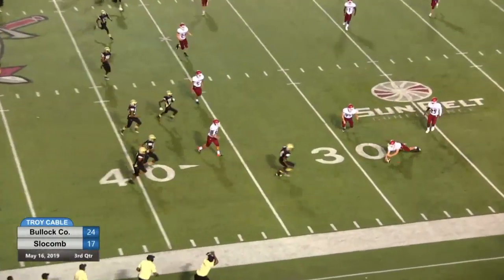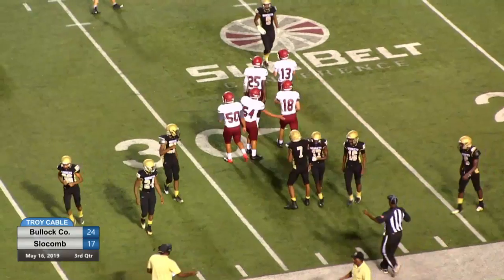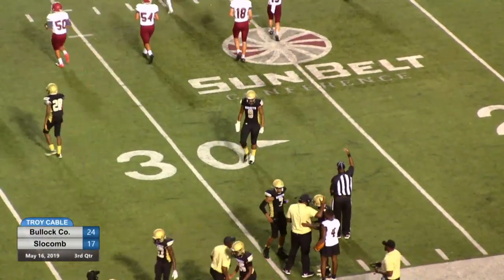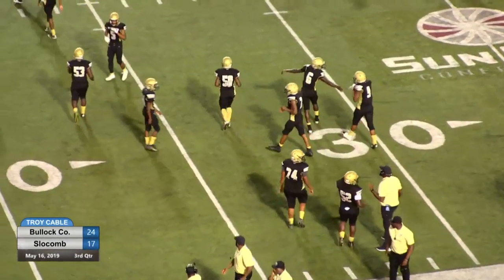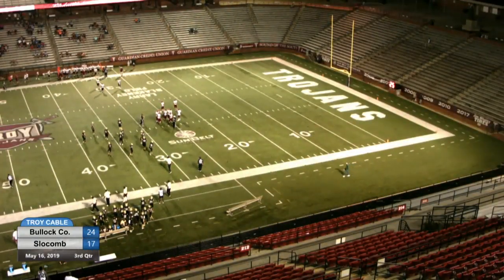Short kick, and he busts it, and he jumps on it. Good play by number 18, and that is Tanner Berry with the sure hands jumping on the muff football and to retain the possession for the Red Tops. That was a huge play. Huge play. Bullock County's already got one gift over there in that same area. 1st and 10, Slocomb.